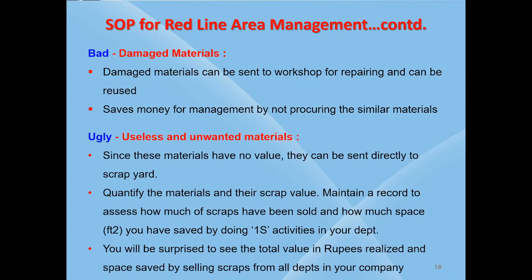Regarding ugly, useless and unwanted materials, they can be directly sent to the scrapyard after quantifying them and assessing their money value, since no one wants them. You will be surprised to know the grand total value of the scrap sold from all the departments through stores after doing oneness. Some details of scrap sold and money realized are shown at the end of this video.